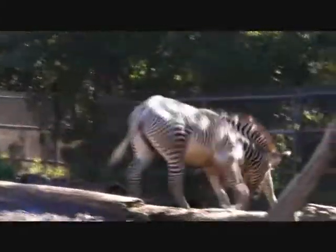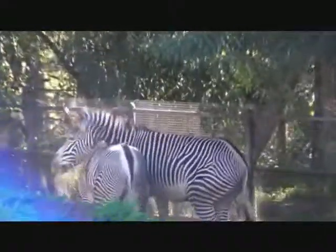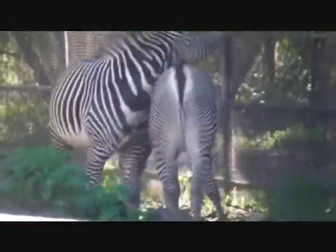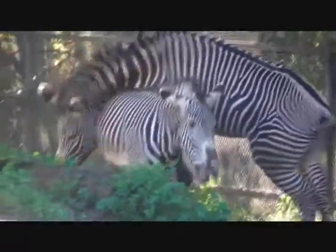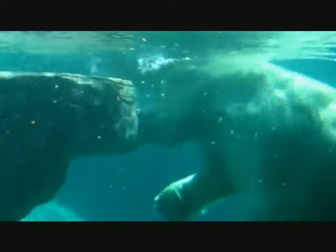And these two playful things, which the Americans call zebras. However, I just can't bring myself to do that. They will be zebras to me for the rest of my life. He's looking for more carrots. Carrots are his favorite.